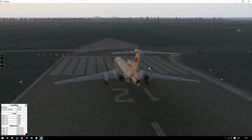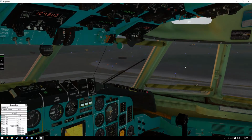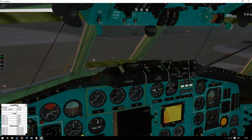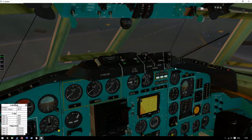Done. Oh yeah, we're moving. So I know for next time, use a little bit more brake and take the exit one before this. Flaps and slats are removed. Stabilizer zero.